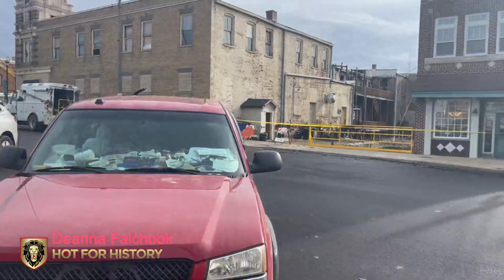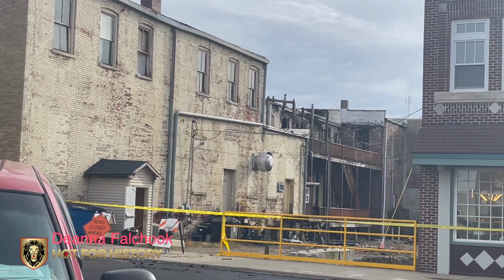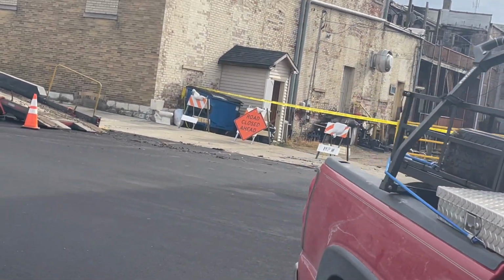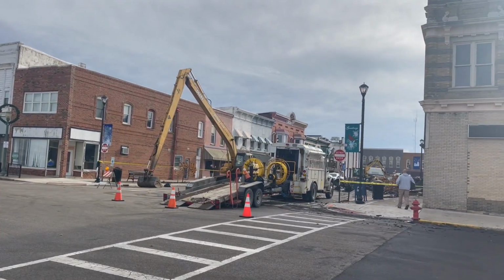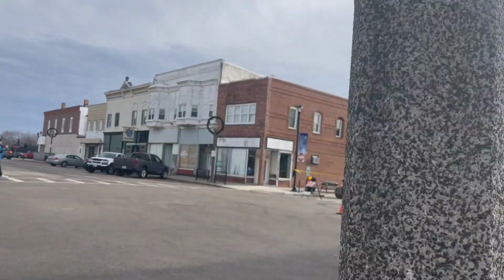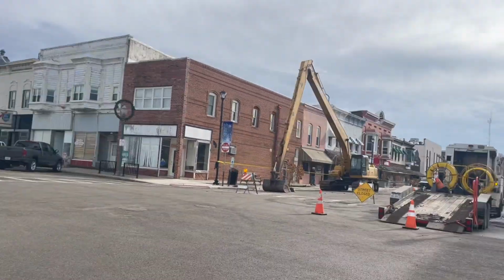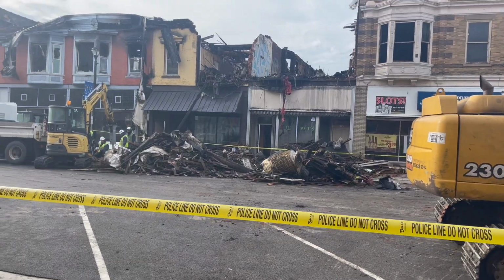I'm gonna show you the alleyway from where the fire was last night. So this is the back part of the buildings that were on fire. Actually looks not as bad as we expected. Okay, so this is the street. It's called Illinois Avenue, but it's basically the main street. Look at that.